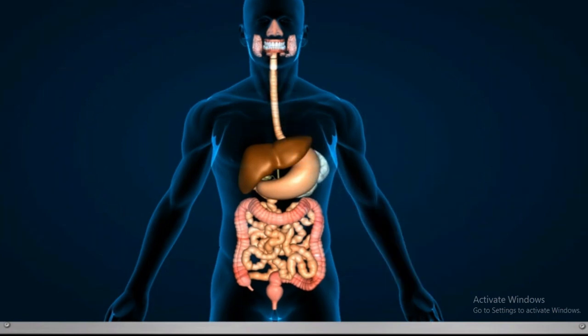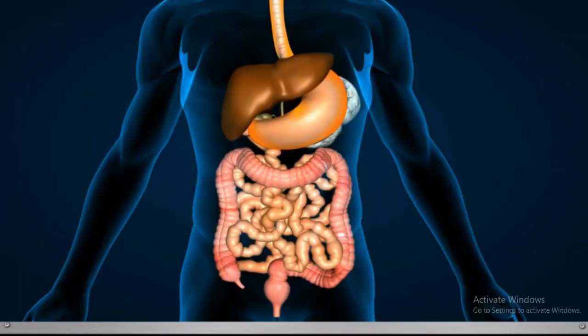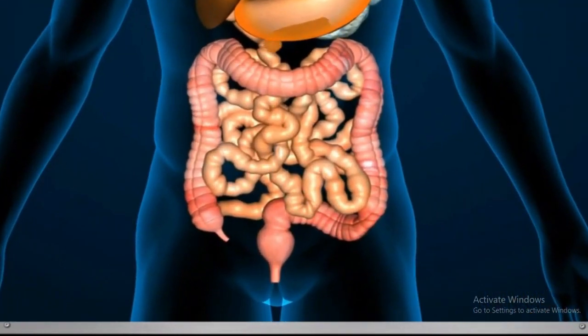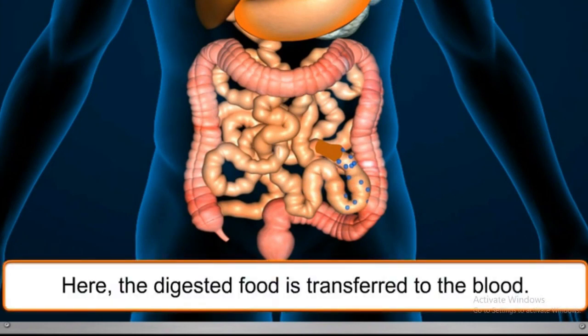You know that we eat food through our mouth, where this food is chewed and mixed with saliva. This soft food then passes through the food pipe, which connects the mouth and the stomach. The food stays in the stomach for about 4 hours and mixes with various digestive juices, which act on the food. From the stomach, the food moves to the small intestine. The digestion of food ends here. Here, the digested food is transferred to the blood to be transported to different parts of the body.